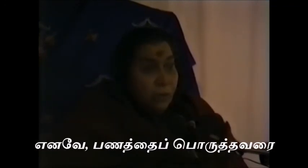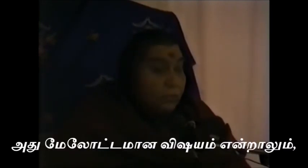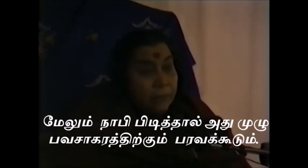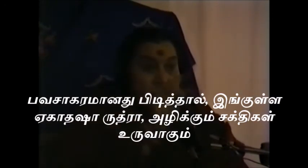So how you behave towards Sahaja Yoga as far as money is concerned is also very important. Though it looks gross, it can give big trouble in the unfoldment because of the Nabhi catching. And as you know, if the Nabhi catches, it can spread up to the whole of the void, and if the void is catching, Ekadasha Rudra, which is placed here, the destructive forces are built in.